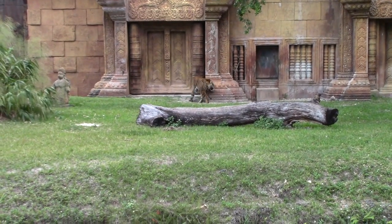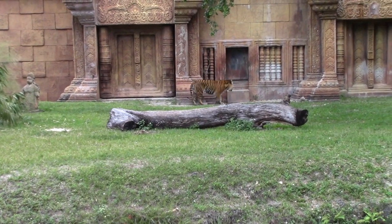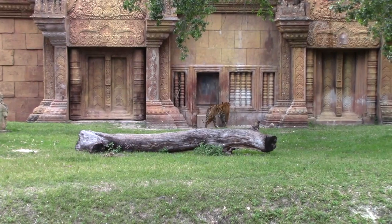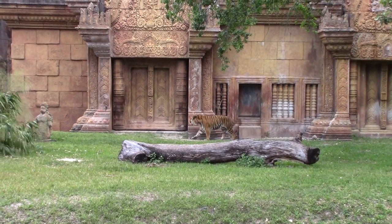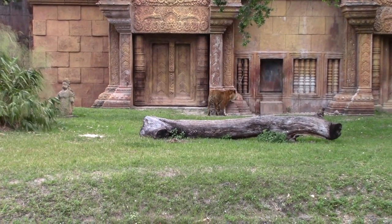Alright, we're back to our tiger. Sumatran tiger. This will be your last animal for the day. Just wanted to see one last time.